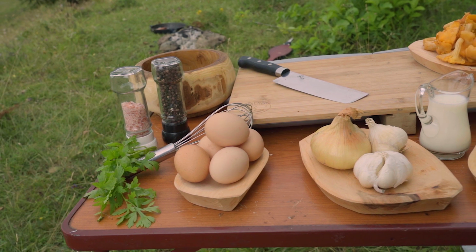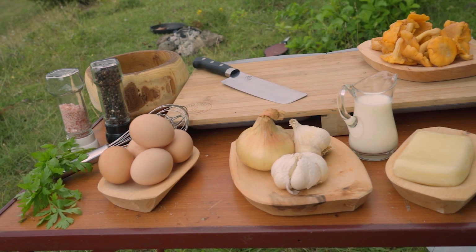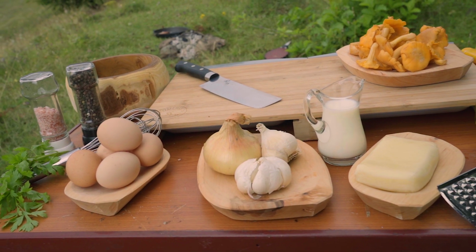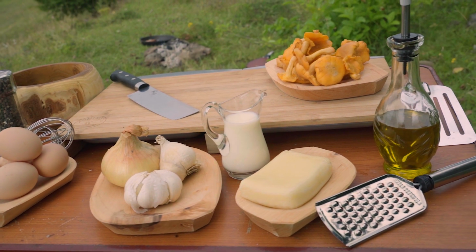We didn't make this dish for a long time. We love this recipe because it is creamy and has a slight nutty, earthy flavor from the fresh chanterelle. These mushrooms are perfect for this dish.